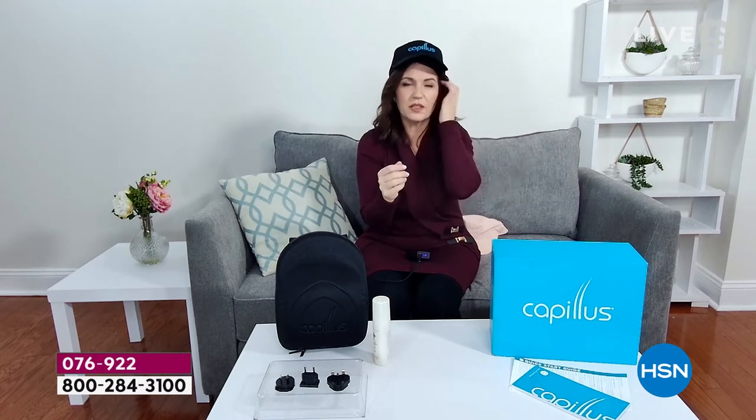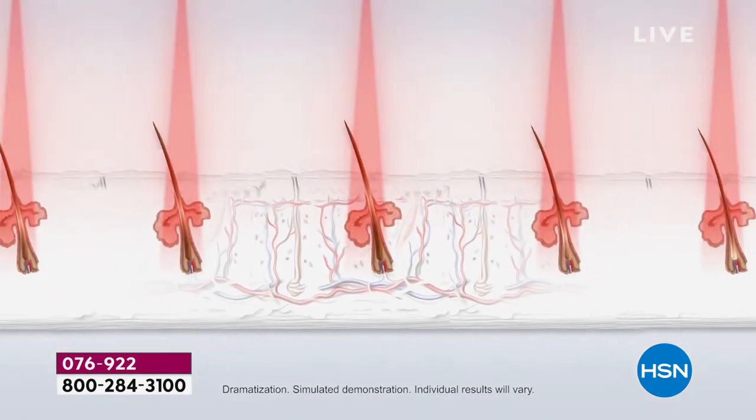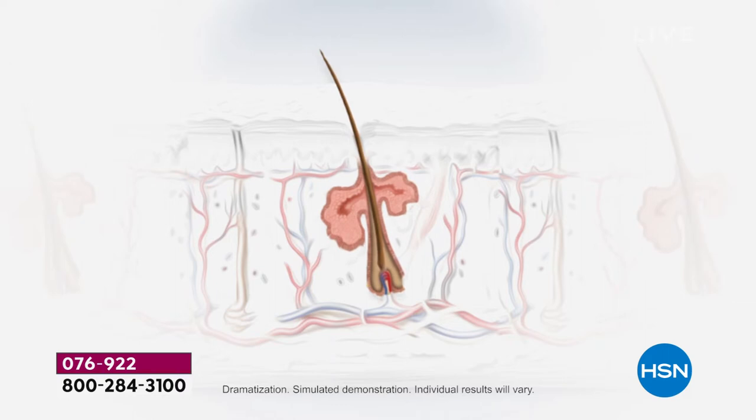It stimulates that blood circulation. It helps that follicle to actually come back to life. It's literally dying. That's what miniaturization is. Now, boom, that red light therapy hits it. Now I should say red laser therapy hits it, because this is photobiomodulation. It's stimulating the follicle and it is helping it to regrow your own hair.